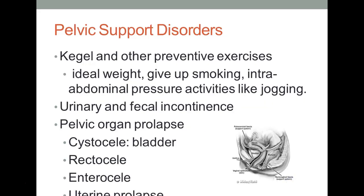The next thing we're going to talk about is pelvic support disorders. So it is recommended that Kegel and other preventative exercises are used to keep that pelvic floor strong. It's important that mom be at an ideal weight, that she give up smoking, and give up intra-abdominal pressures during the pregnancy like jogging, which can cause the pelvic floor to weaken. When a pelvic floor is weak, it can cause urinary and fecal incontinence, and it can also cause pelvic organ prolapse. So this could be a cystocele where the bladder prolapses, a rectocele, an enterocele, or a uterine prolapse where the uterus can fall right through that pelvic floor because it's not strong enough to support it.